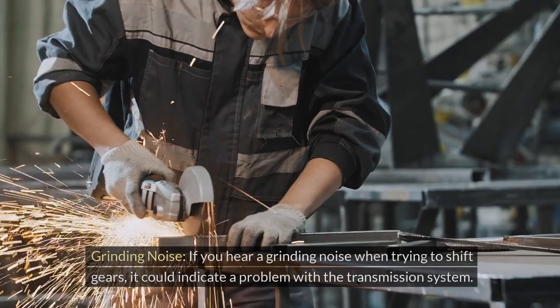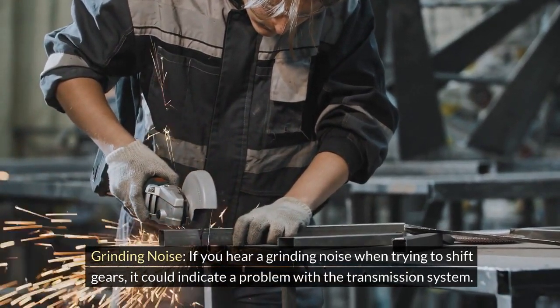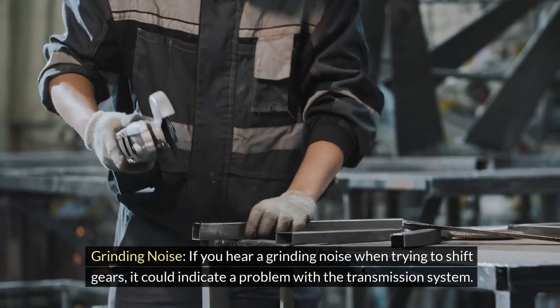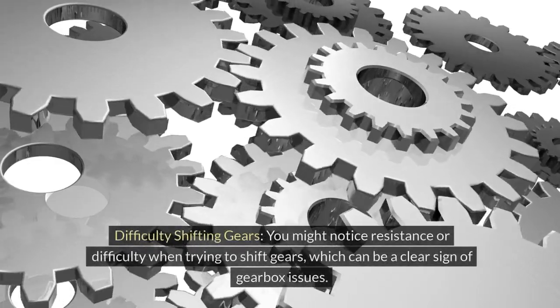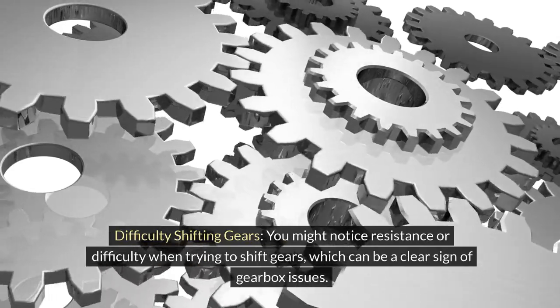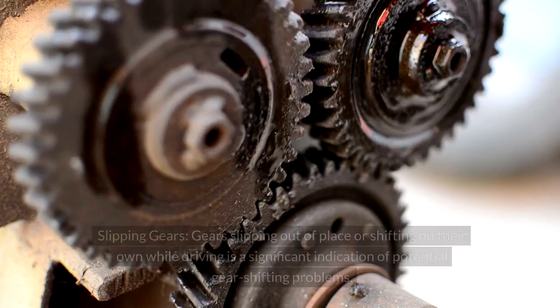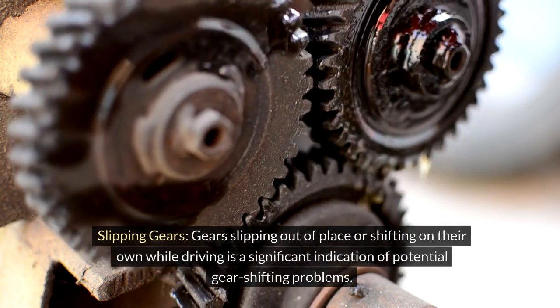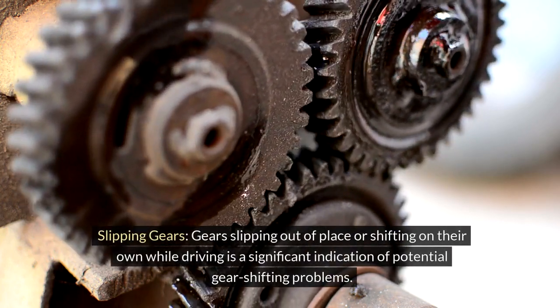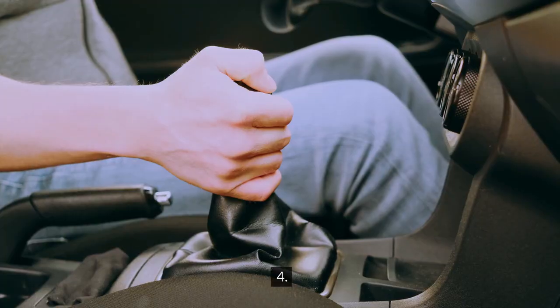1. Grinding noise. If you hear a grinding noise when trying to shift gears, it could indicate a problem with the transmission system. 2. Difficulty shifting gears. You might notice resistance or difficulty when trying to shift gears, which can be a clear sign of gearbox issues. 3. Slipping gears. Gears slipping out of place or shifting on their own while driving is a significant indication of potential gear shifting problems.